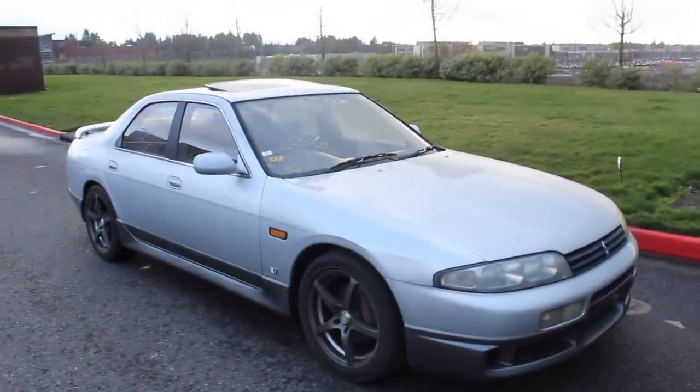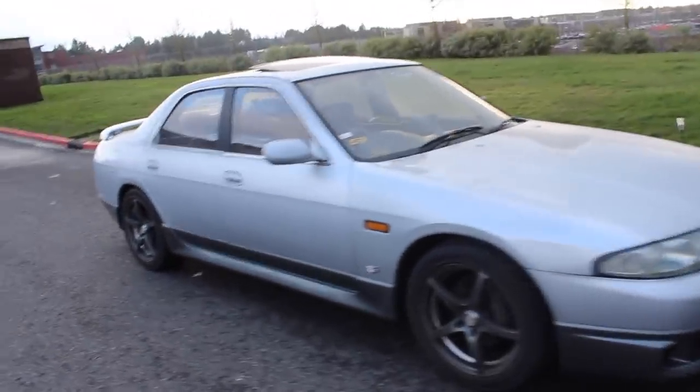But I think it definitely feels 5-speed. Take out all that auto weight and the torque converter and stuff, I think it'd be really, really quick. So this would be a great car for somebody who wanted to do a 5-speed swap too. And mind you, it's not really hard.